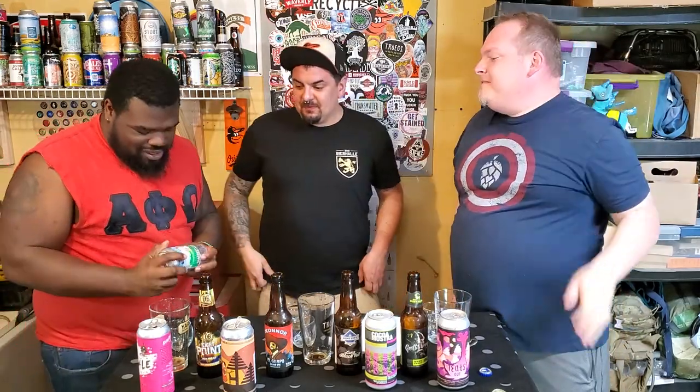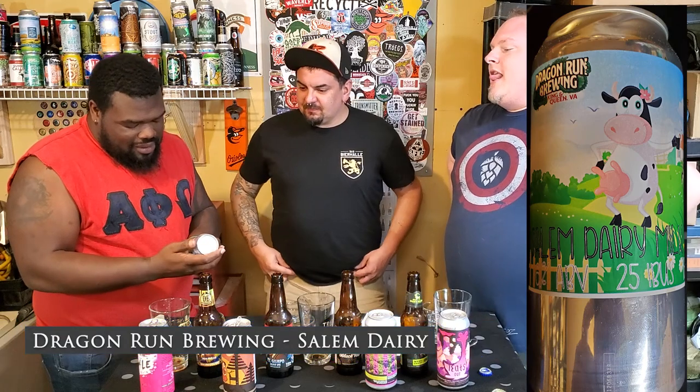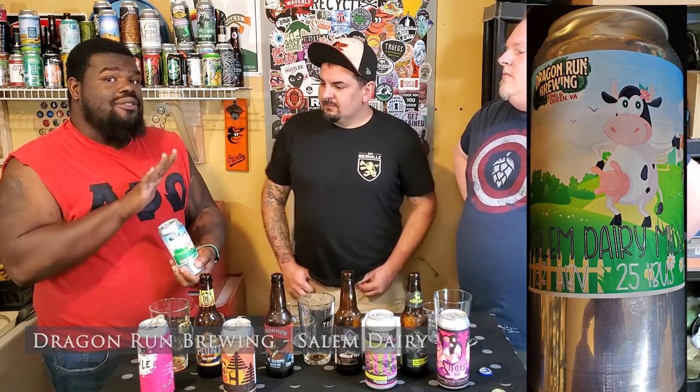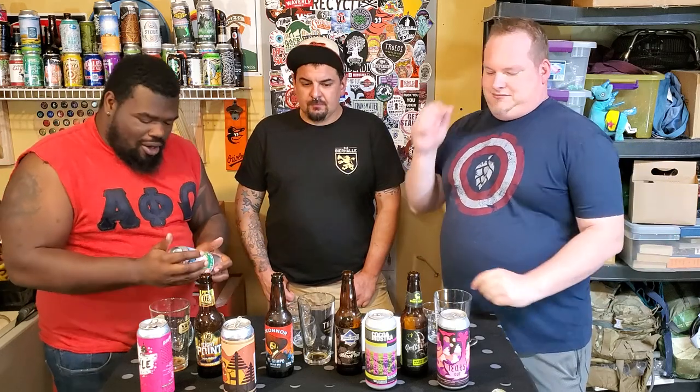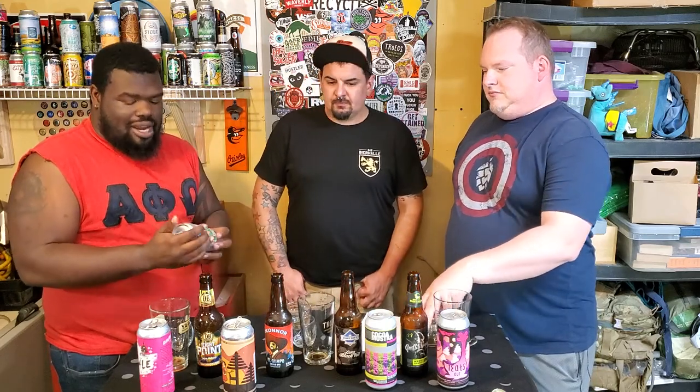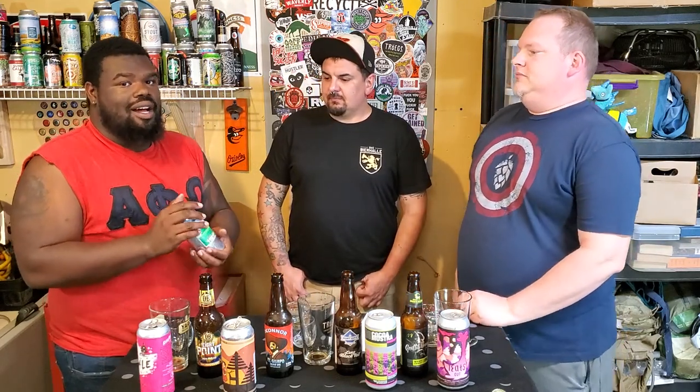So this one is called Salem Dairy Milk Stout. This is from Dragon Run Brewery. I actually visited this physical brewery when I was in my adventures down in Virginia. The owner gave me this one because he couldn't sell it, because it's damaged. Can't sell damaged goods to a customer, that would be bad taste. So we're actually going to try this out for you. Thank you, Tony, from Dragon Run Brewery for giving us a try.